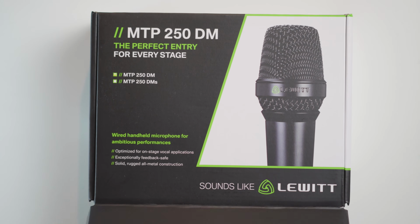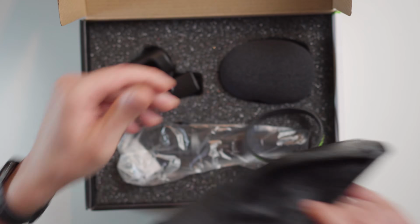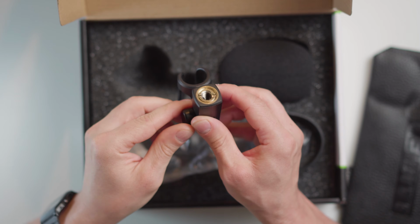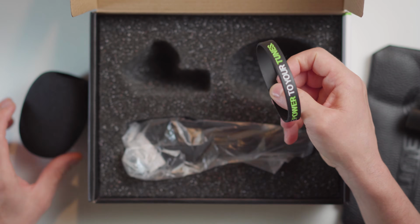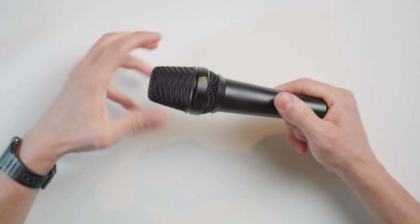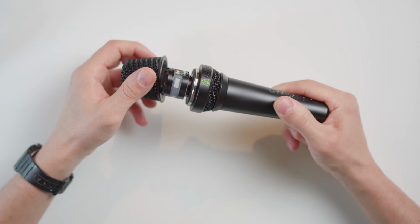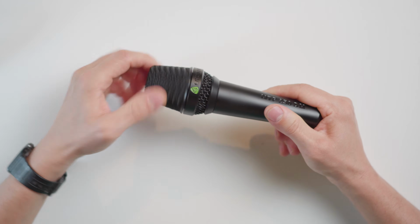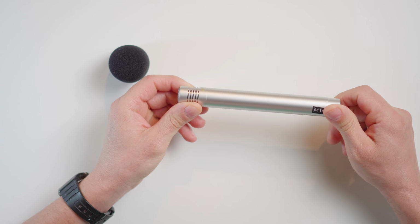Before I go on and talk about how good the audio quality of the Lewitt MTP250 is, let me go over the things that it comes with. It comes with a fake leather pouch, which is padded, a mount clip as well as a 3/8 inch to 5/8 inch adapter. And unlike other microphones in this category, you also get an additional pop filter and a bracelet. It has an all-metal body construction and an internal shock mount, and it can be a little bit sensitive to plosives, but not as sensitive as the Samson Q2U. Before we move on to other things, here are some specs of this microphone.